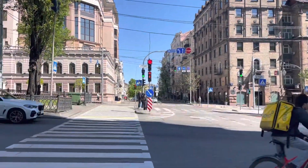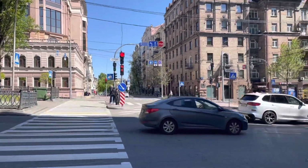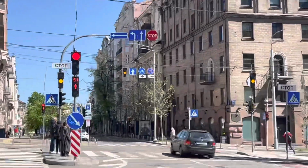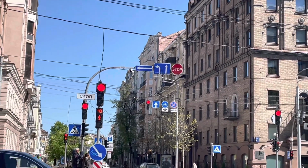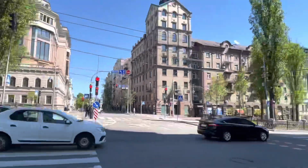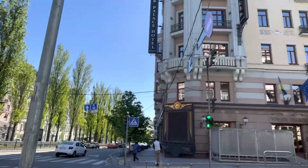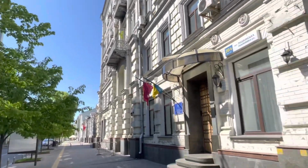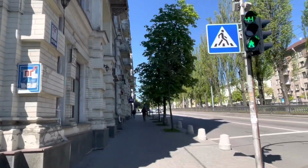It's one of the central streets in Kiev, and once, I remember, I stayed in one of the buildings in an apartment, and I liked it. Also a very beautiful place. And here is Shevchenko Boulevard.